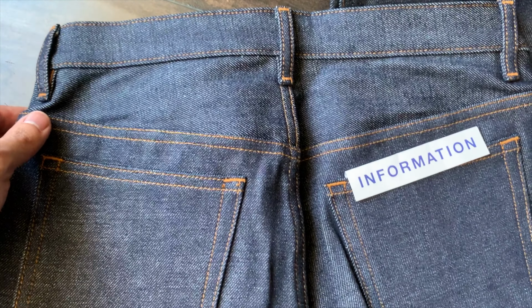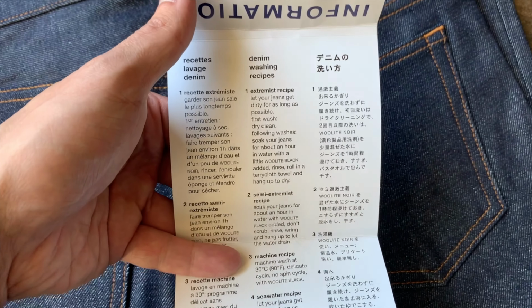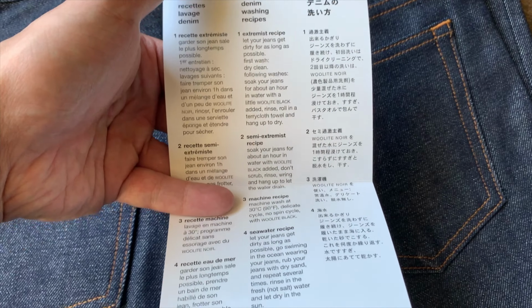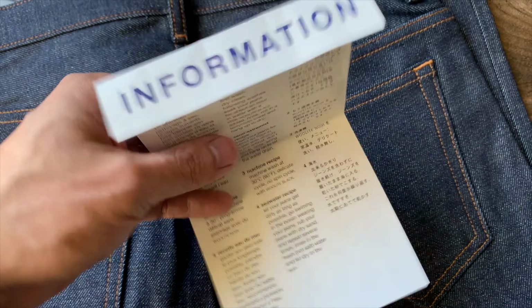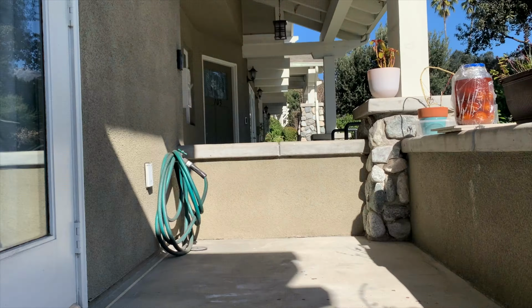With an information card with instructions on how to wash. Here's how they look on body. Sorry about the lighting.